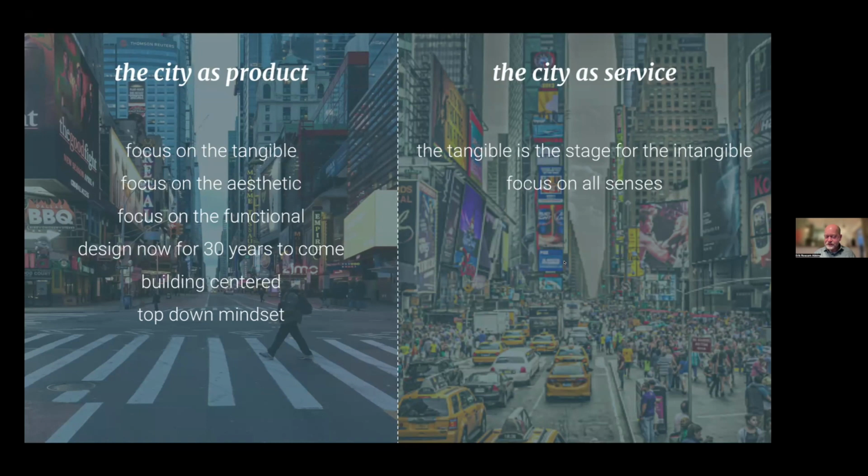It's very multisensorial. It's focusing on the experiential, and you don't design just for 30 years. You don't have a building and then it's finished. If you think of the city as service, the great thing is that everything is constantly in transition. You can constantly adapt and change and influence, and you're constantly redesigning, and people get a role in that design. They start to play a role in the development of the city.